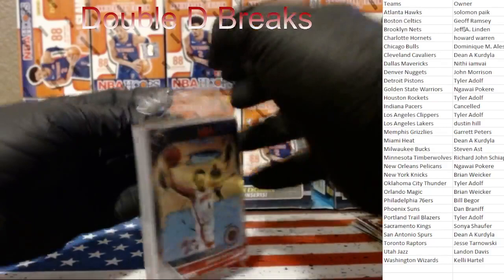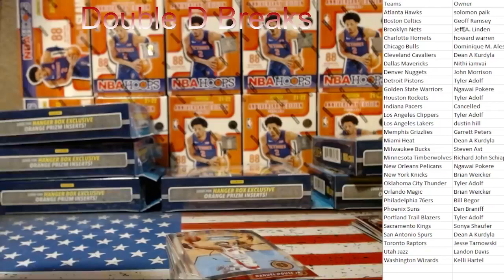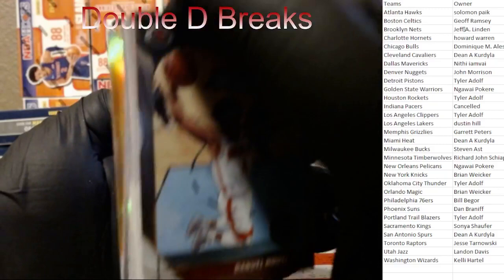I saw that, but it looks like you get a holo on the back. So you get a holo on the back. If you get an extra one, because that one, the second pack, we didn't have anything on it. Is this gold? Or is that just the regular color of it?